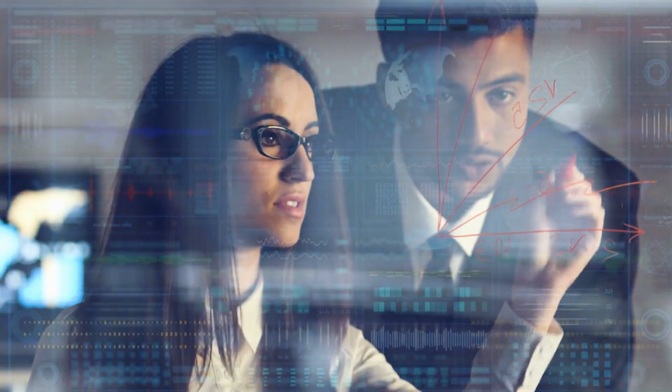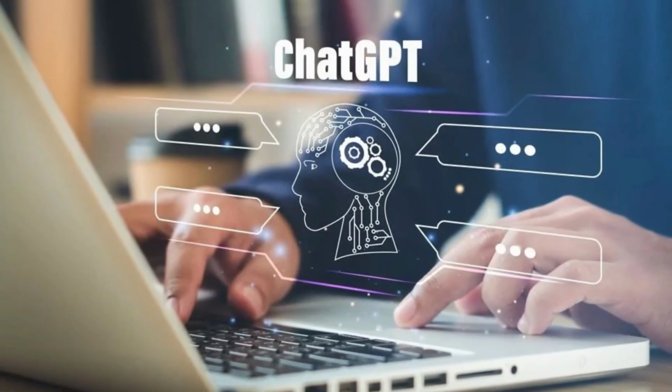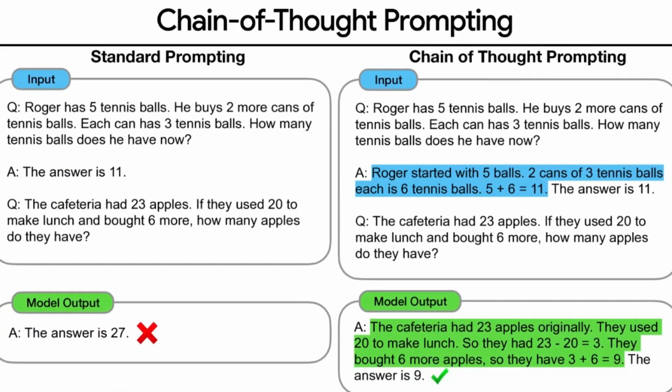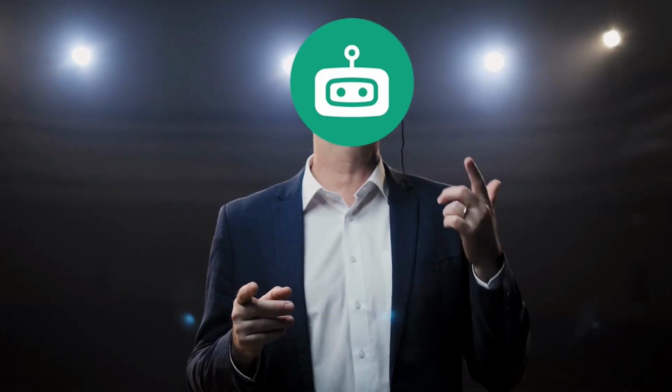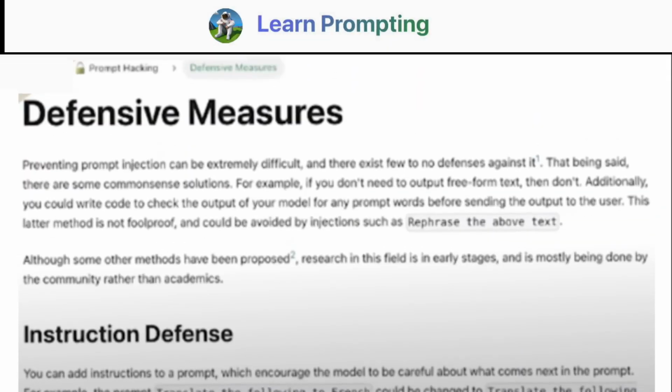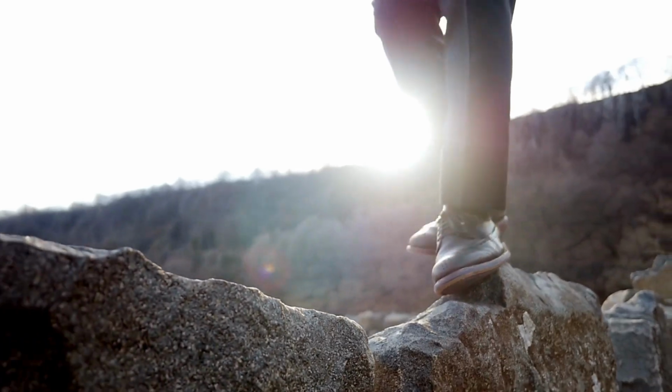Now in this emerging field, there are so many different schools of thought around prompt engineering and prompt hacking for ChatGPT and other large language models. You have techniques like chain of thought, which is a relatively new method to help large language models explain their reasoning. And this is accomplished by providing an example to ChatGPT about how you want it to reason the question. Likewise, you have zero-shot chain of thought where you literally tell ChatGPT to think about this step by step.